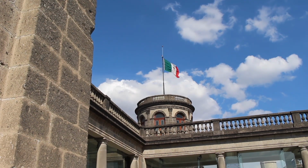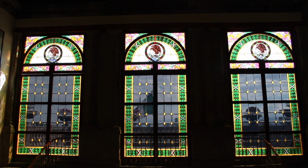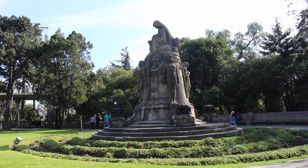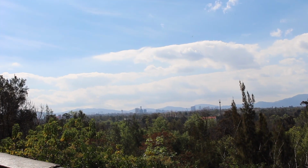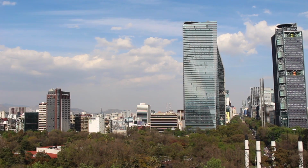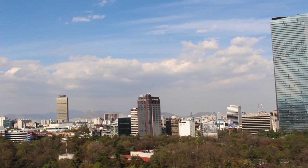The architecture is very intriguing. You just imagine the people living here, enjoying this huge space. The garden is gorgeous. And then the views. This is one of the highest places in Mexico City. So if you go look over that way, you actually have beautiful views overlooking Chapultepec Park, as well as some of the different neighborhoods that surround the park. So just a really great way to experience Mexico City.